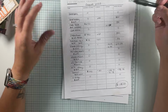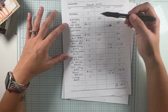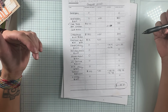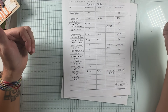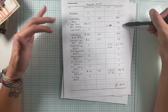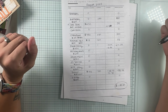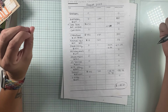Our card tags. It is my birthday tomorrow. So my card tags, what we save up for, we put $30 a month, which I think I just calculated, what is 12 times 3, 36. So we save $360 a year for our card tags. That's our registration here in Michigan. We don't have smog emissions or anything. It's just our tabs pretty much.